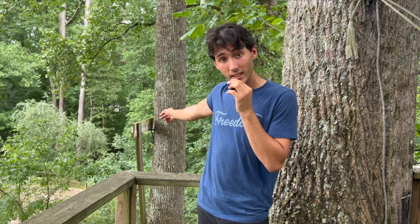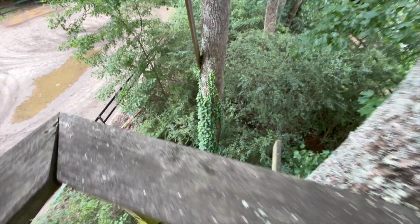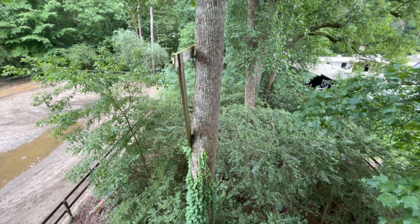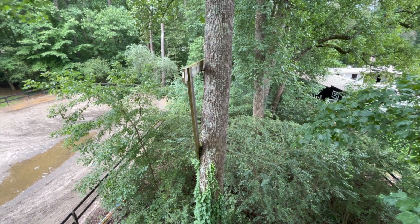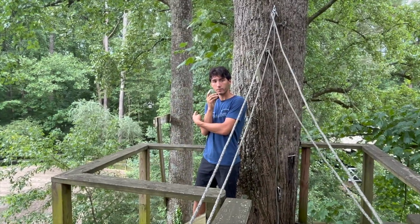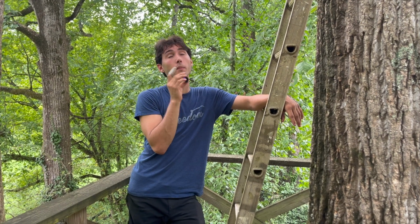So I started building an extension on the 7th tree of this treehouse over there. So the way I got all the way up to here is building one platform on top of another and stacking ladders, but as you can see here, there's nothing below it. So I bet you're probably wondering how I got that up there. Anyway, I never got around to building a ladder.